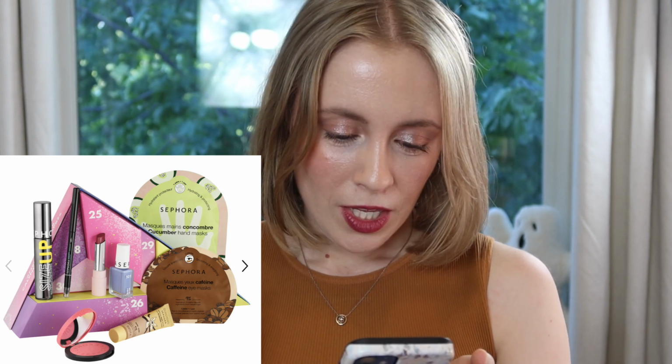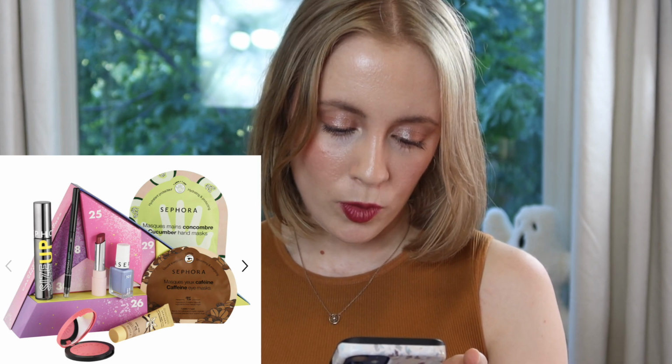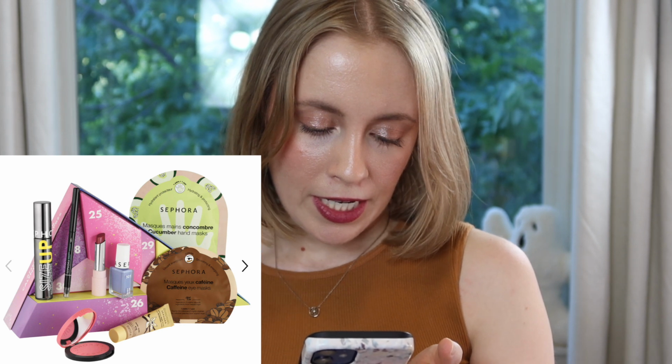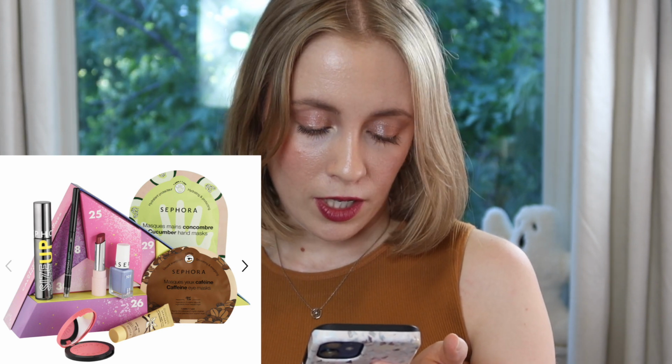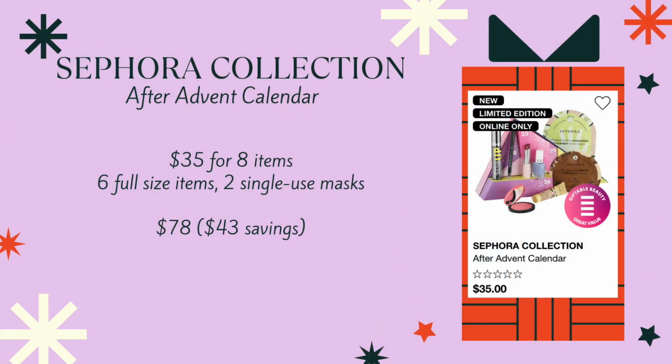another pink blush. It also comes with a retractable waterproof eyeliner in black, a lip sleeping mask in vanilla, a nail polish in baby blue, a sheer shine lipstick in rose refraction, and a full size of the Size Up volumizing mascara in black. So again, all of those are Sephora Collection brand. When I added up the value of all those products together, and I had to guess on the nail polish because I don't know what that would be, but I guessed it would be like $5 value. So the total value of this advent calendar came out to $78.